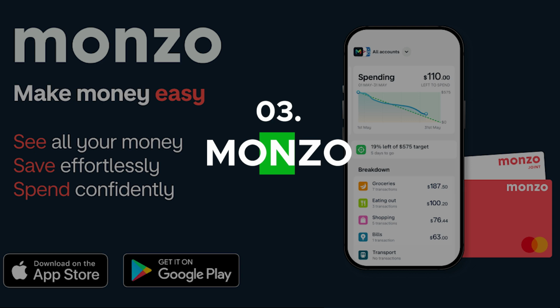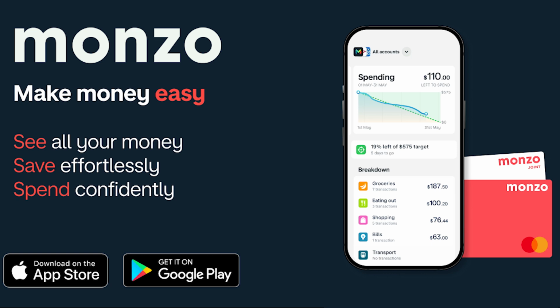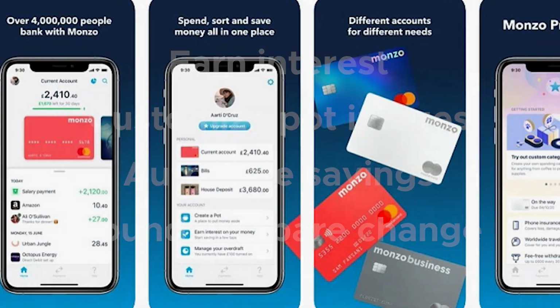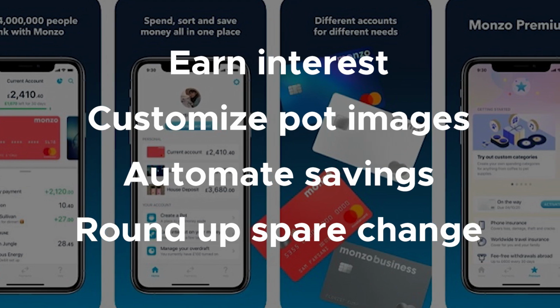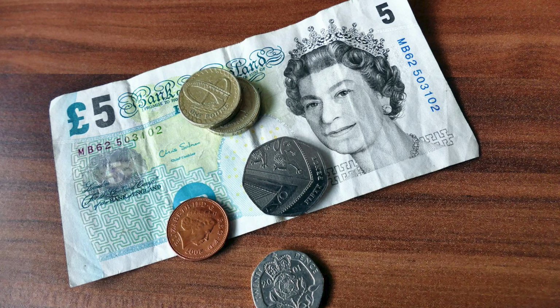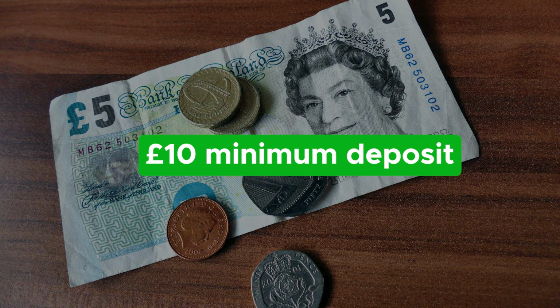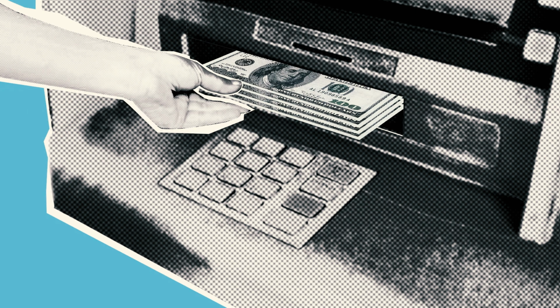3. Monzo. Monzo is a leading digital bank in the UK that simplifies the process of saving, helping you achieve your financial goals more efficiently. With Monzo savings pots, you can earn interest, customize pot images, automate savings, and round up spare change, all while enjoying the protection of a fully regulated UK bank. Creating an easy access savings pot with Monzo requires a 10 minimum deposit, offering variable interest rates perfect for short-term savings goals, such as holidays or a new bike. You can access your savings instantly anytime you need, with interest paid monthly.